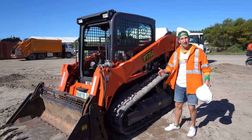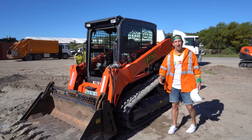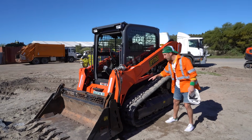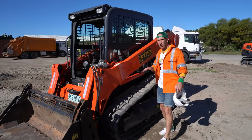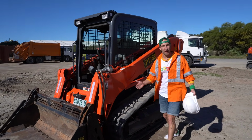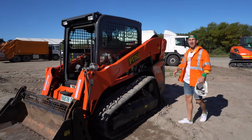Now there are other machines that look really similar to this, same shape and size, but they have wheels and they're called skid steers. But the benefit of having a track instead of wheels is that it allows us to go over bumpier ground more easily. So this guy is pretty cool. Let's come around the back and see what else we've got.